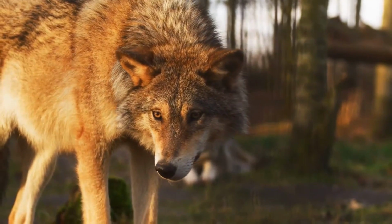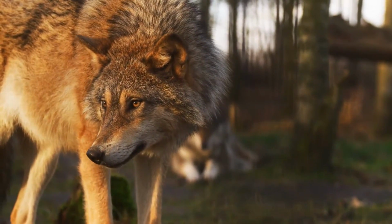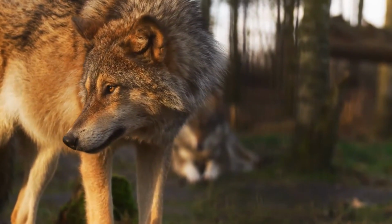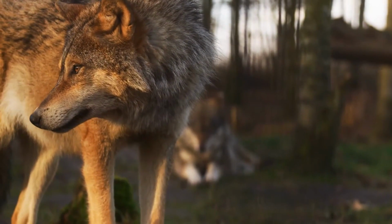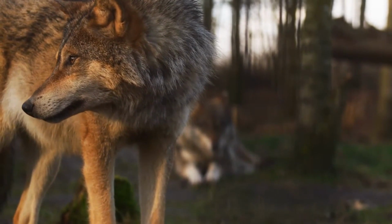Their face and head consist of a mixture of tawny brown, light gray, and rusty red colors, while the chest and legs are red or tan and creamy white. They are often confused with coyotes because of their appearance.